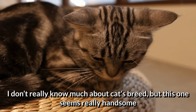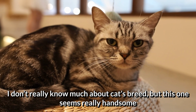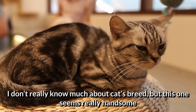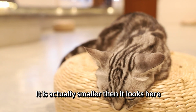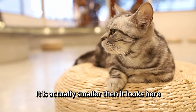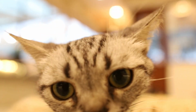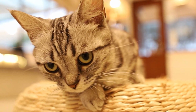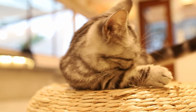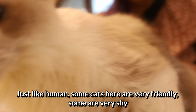I don't really know much about cat breeds, but this one seems really handsome. I can't help but film it more. It's actually smaller than it looks here. I'm sure the cats here are all carefully selected. Just like humans, some cats here are very friendly, some are very shy.